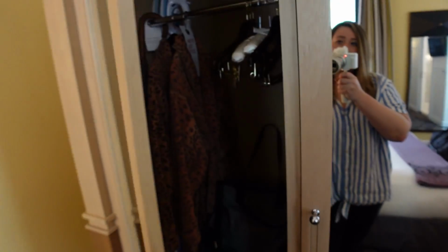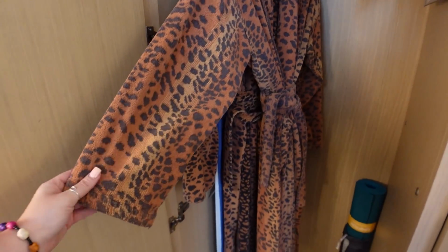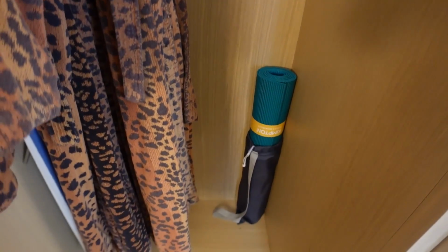This wardrobe is super cool. It had a mini fridge in it and, of course, some robes. And oh my gosh, check out these cheetah print robes. These are so cool looking. And you can bet that I tried these robes on because why wouldn't I? Of course, there is a Kimpton yoga mat like always. There's always one in the room.